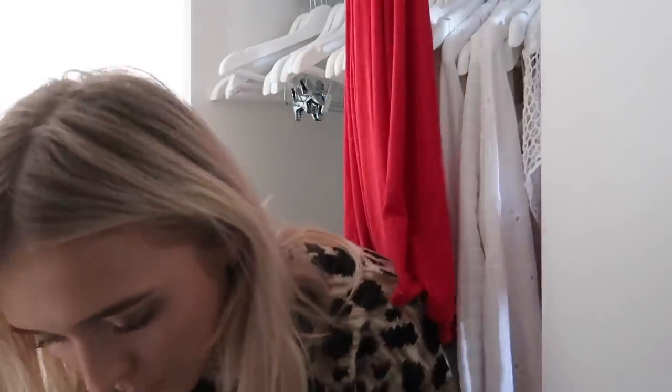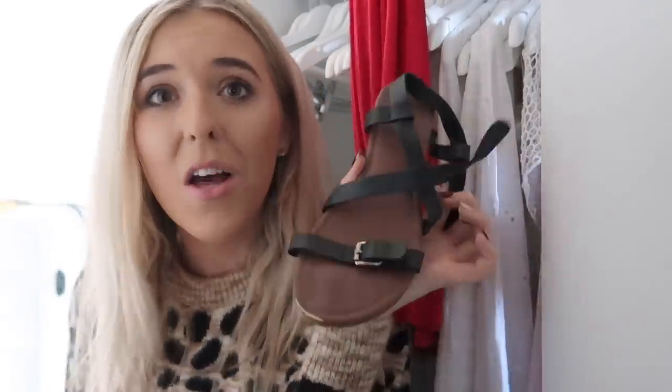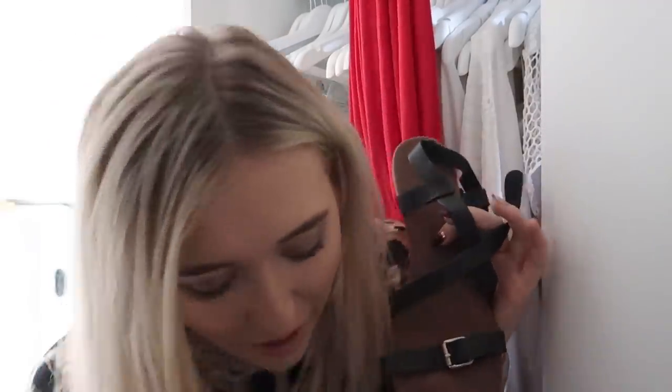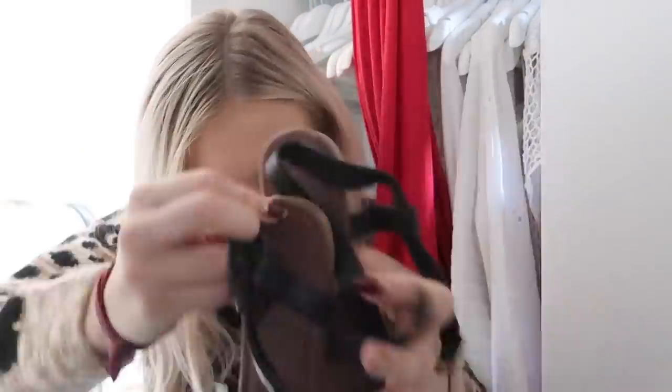I know I was talking about the importance of expensive shoes, but these are from Primark. I probably got them 5 years ago, and they are still my favourite sandals ever. They cross across the foot, and they look so good. They're never going out of my life, actually. I had two pairs. I had a pair of nude and the nude one snapped this summer. Devastated. These guys are still going strong.